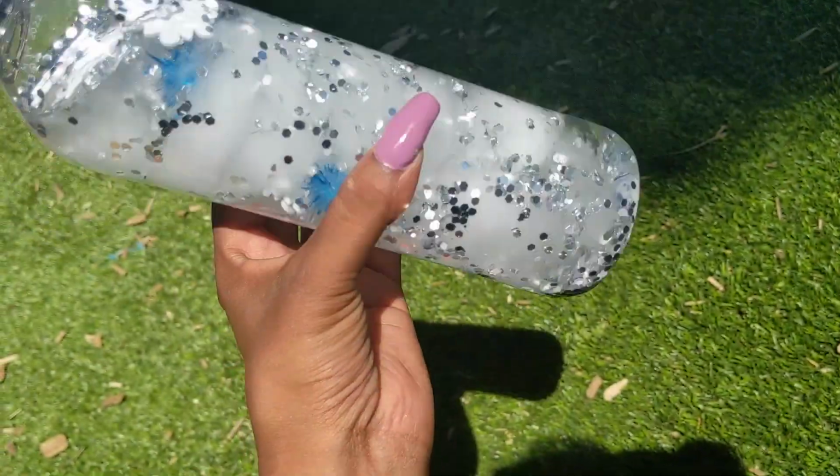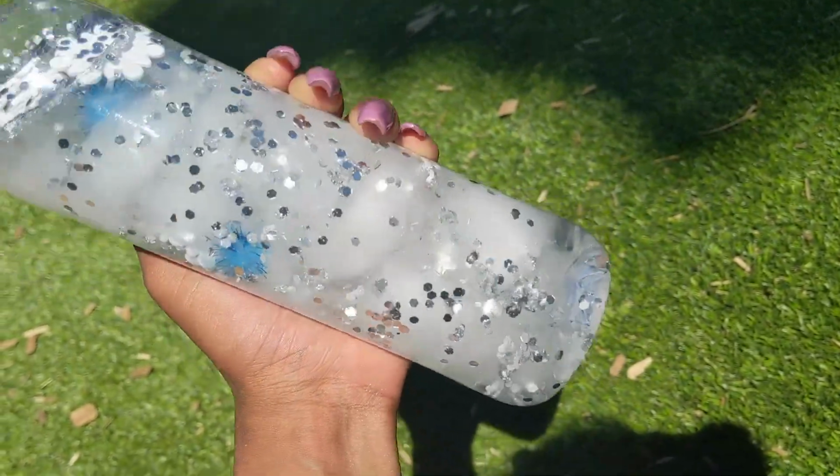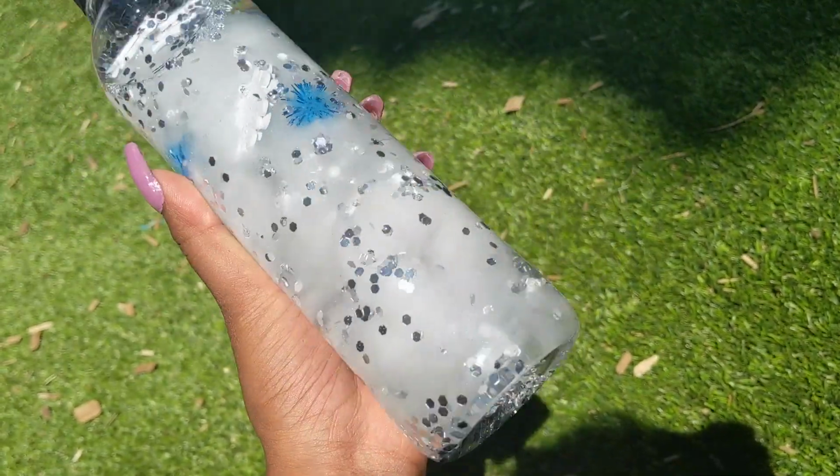And lastly, we have our snowy day with the cotton ball clouds again, bunch of silver glitter, and blue and white pom-poms.